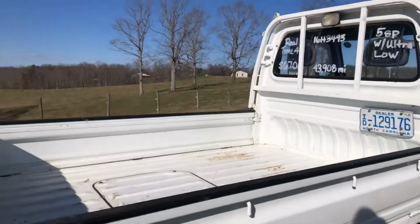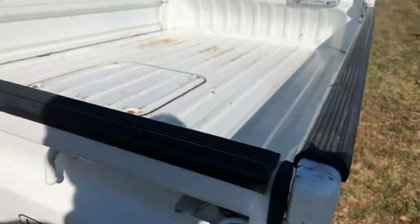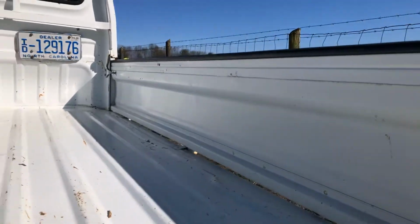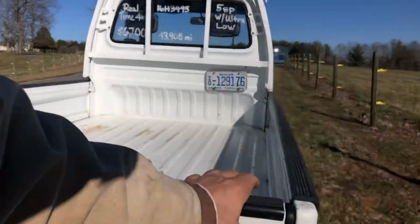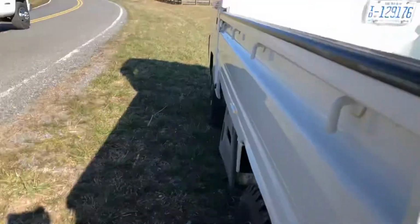Let's take a walk around the truck. I'm going to point out a few things about the Honda that are different. The Honda has these little guards here, just a little added protection. The bed on this truck is in very good shape. The ribs are in excellent condition. The bedsides are in solid shape. They're not dented up or anything like that, which would be understandable even if they were a little dented, but they're not. So I'm going to show you here the bedside.